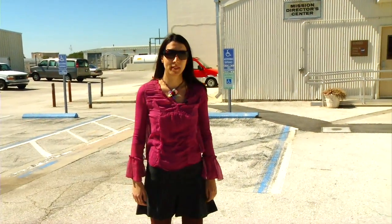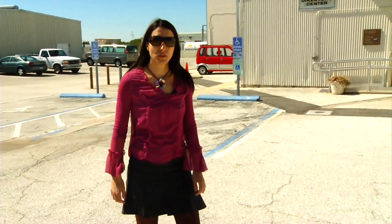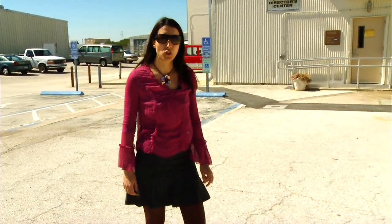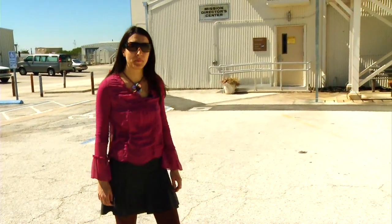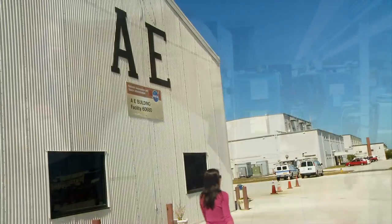Our final stop is at the Mission Director's Center here at Hangar AE. We're going to talk to some engineers and the NASA launch manager to get a feel of what happens here on the day of launch. This facility back here is where our power hitters sit. These are the power users, the engineers that look at the health of the vehicle, the health of the spacecraft.